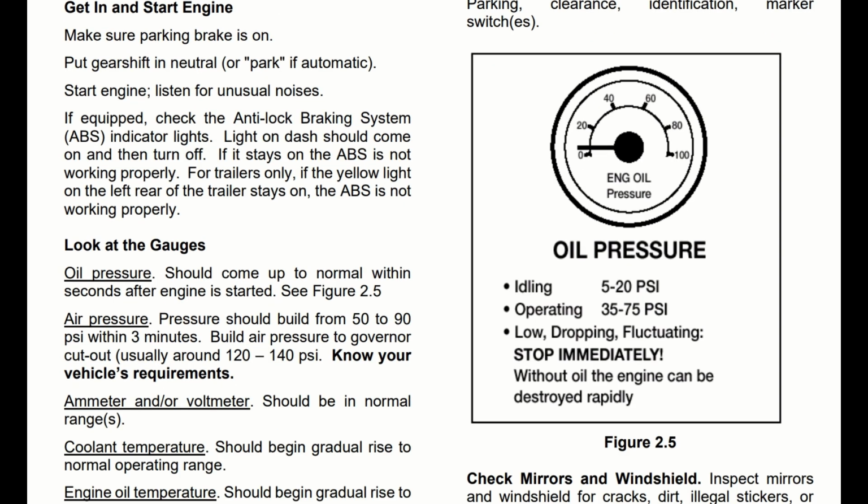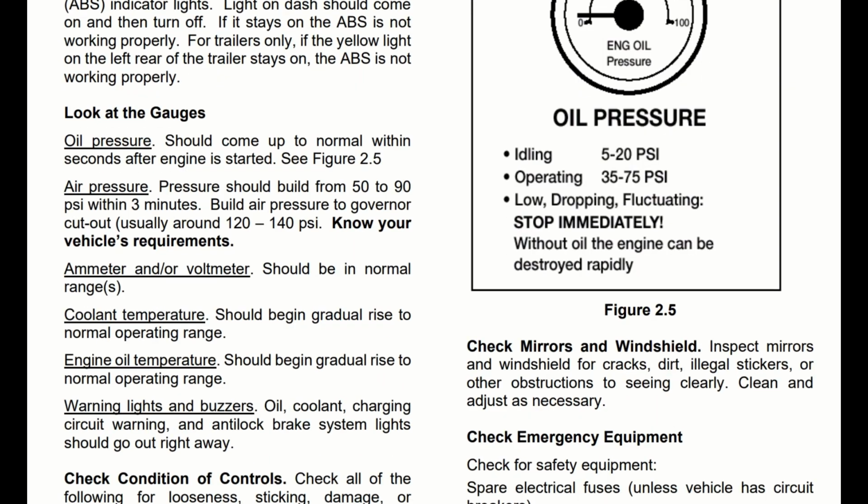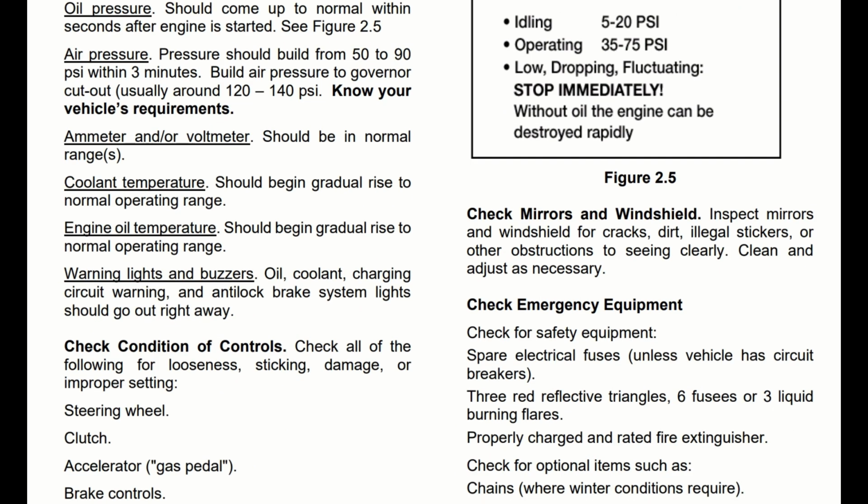If equipped, check the anti-lock braking system, ABS indicator lights. Light on dash should come on and then turn off. If it stays on, the ABS is not working properly. For trailers only, if the yellow light on the left rear of the trailer stays on, the ABS is not working properly. Look at the gauges. Oil pressure should come up to normal within seconds.